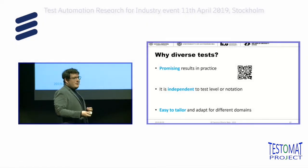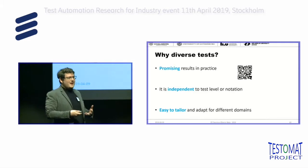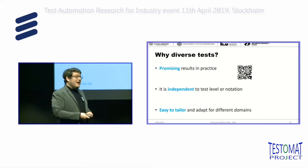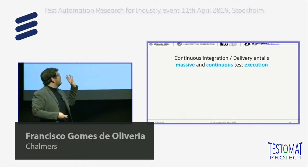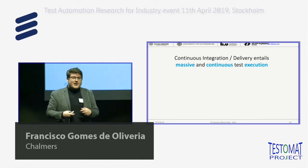Due to that independence, the techniques don't depend on specific programming frameworks, technologies, or domain. They can be applied and tailored in different companies and at different testing levels. And we've been looking at that. Specifically, we've been focusing on using these approaches in continuous integration and delivery pipelines.